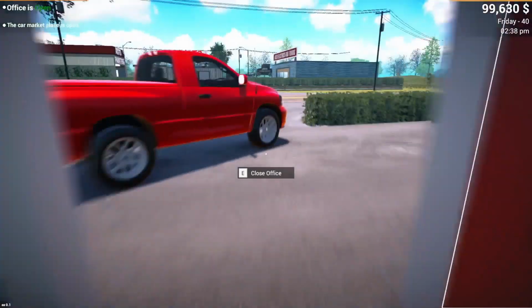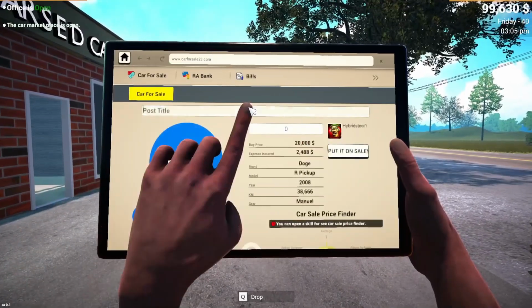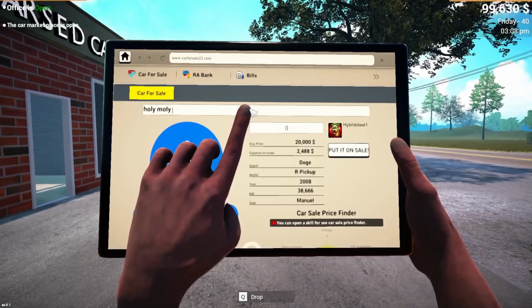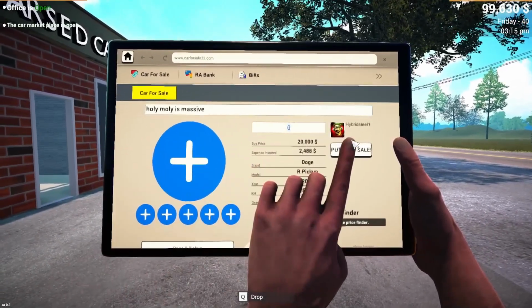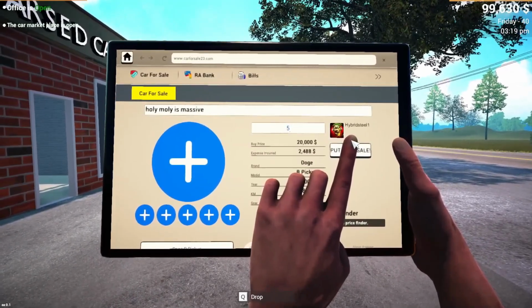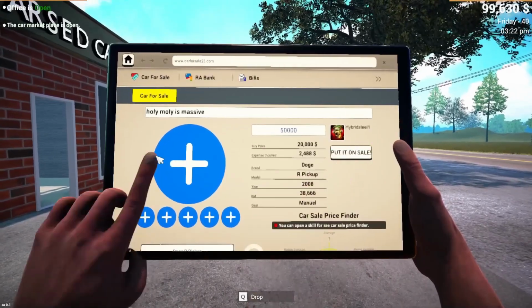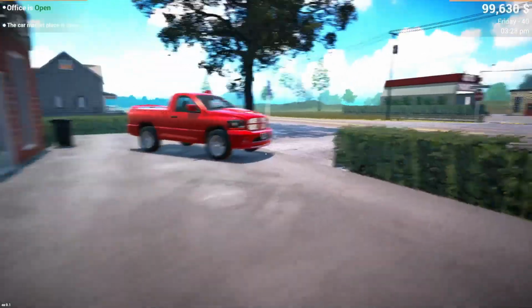And there we go. One Dodge Ram. Actually, we need to take a photo. Tablet. Right. Web page. Dodge Ram. Holy moly, it's massive. Right, okay, and we're going to put this up. We spent 20 grand on it. We've done 2,400, so I'm going to put it up for 50,000. Oh, we got to put our photo in there as well. Look at this. Oh, yeah. Put it up for sale, and now we just wait.